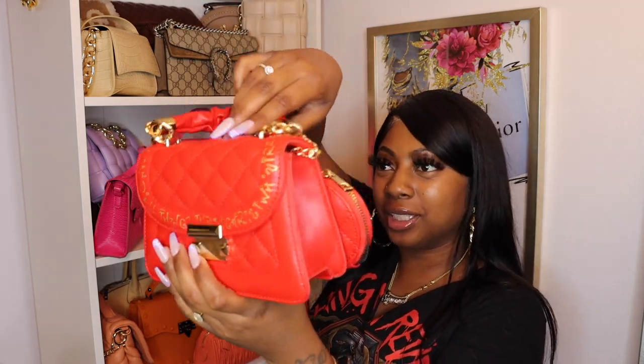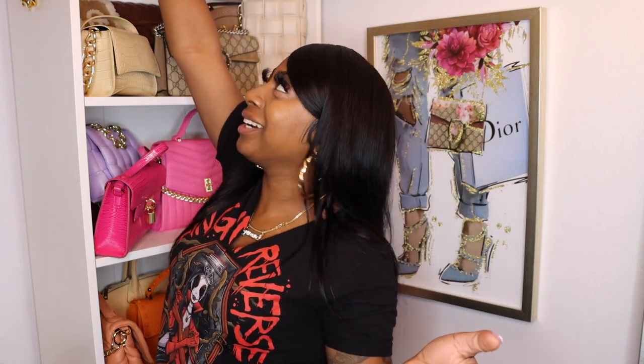This was my first time wearing it today, y'all. And yeah, I like this purse. It's super cute. Red. I love the red. I love that it pops. I love the gold coming around it. Like, y'all know your girl just loves purses. So let's get into the next purse that's up here.